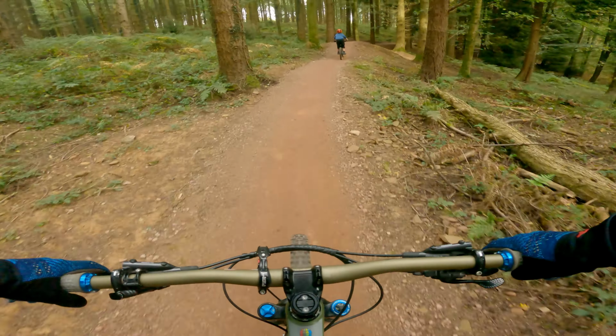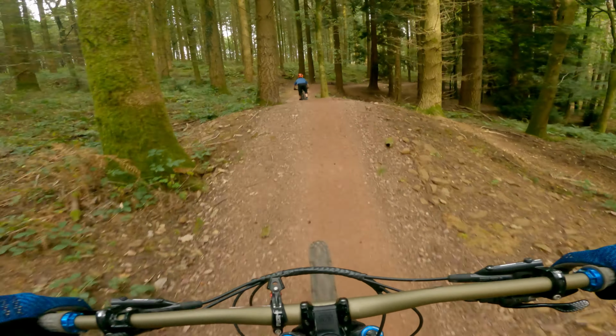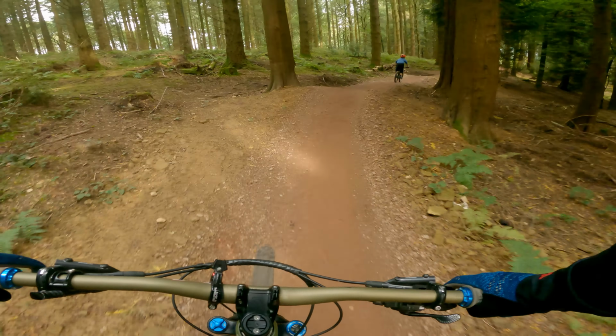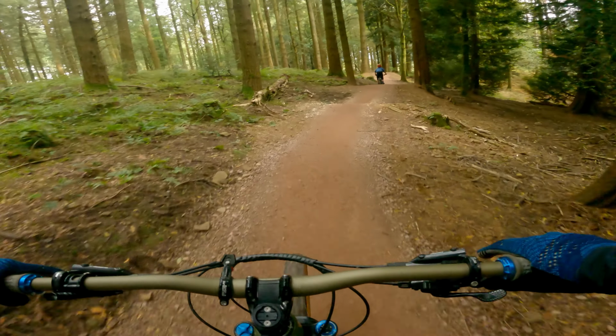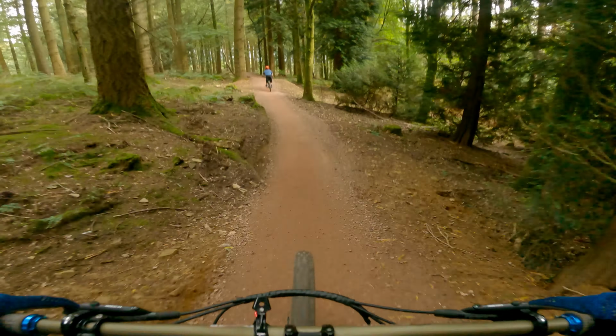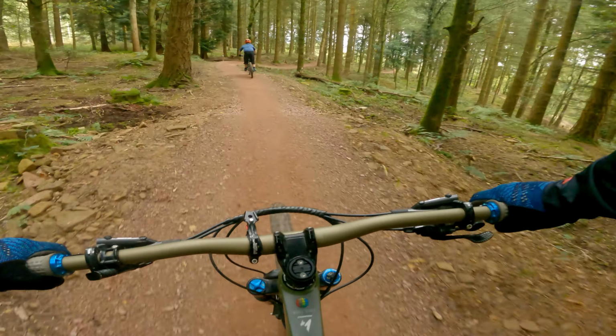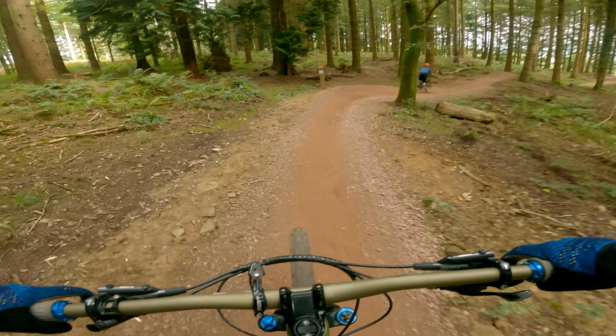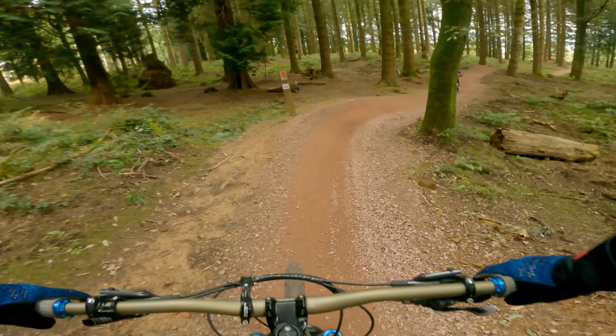That's one of the doubles there that I've just rolled over. There's one coming, there's one here. And then there's another one just out of these trees, but you need to be going a lot faster than this. This one here. Oh yeah, I saw it!